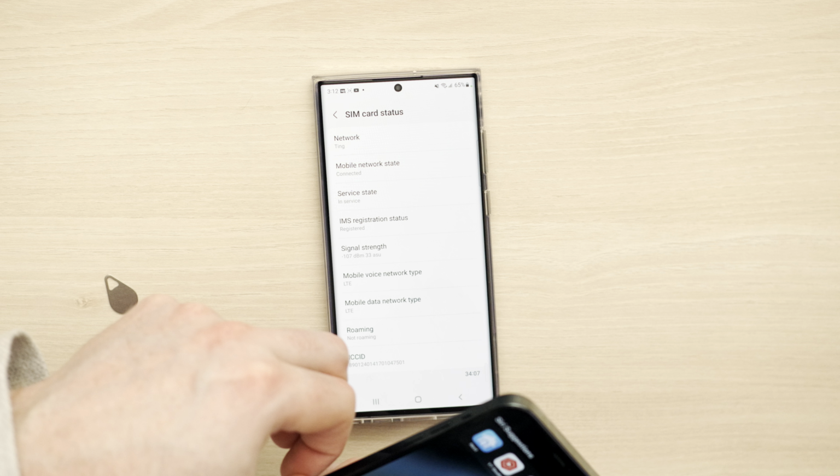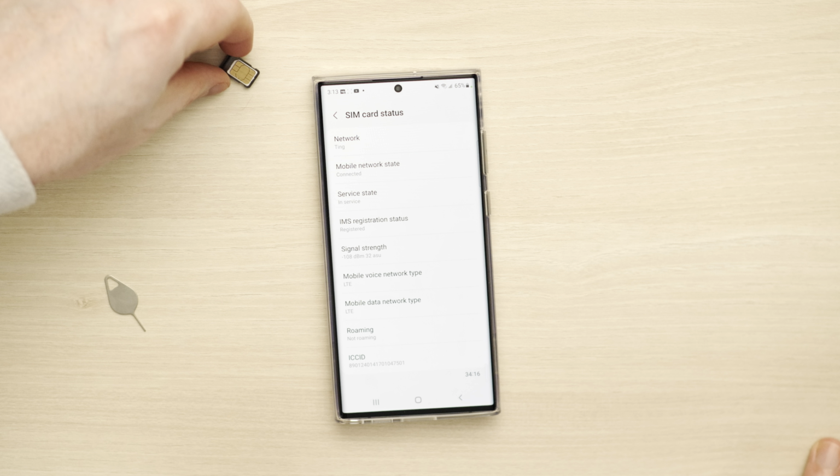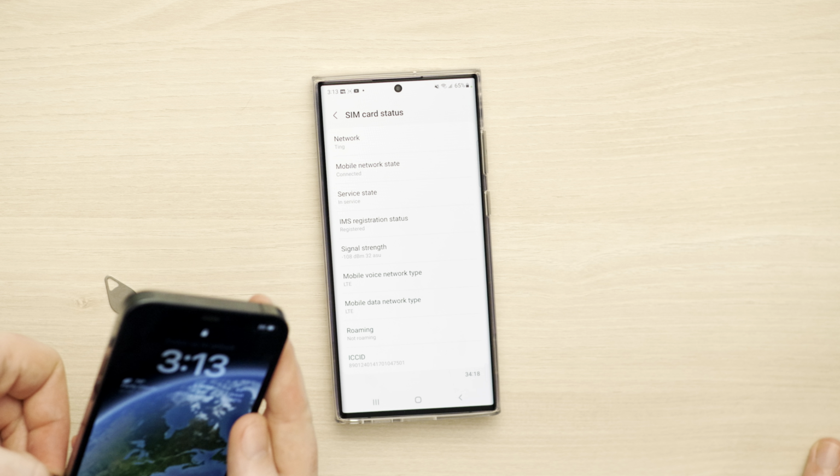Yeah, the SIM card is like your phone's ID card. It's what distinguishes your phone from every other phone on your carrier's network. Right. And so now you want to pop it back in, reconnect to the network, and hopefully you'll get some better numbers if that's what the problem was.